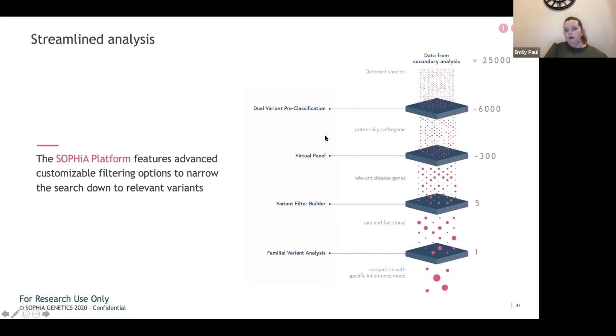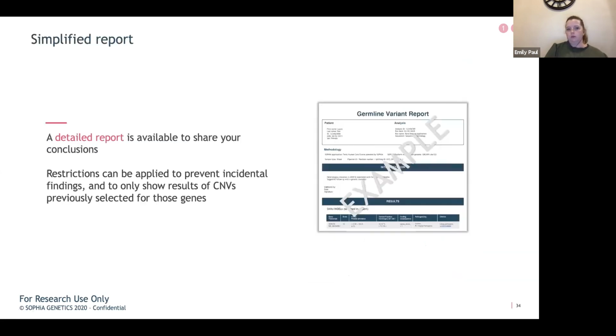We're able to apply bioinformatic virtual panels, so you can focus either on phenotypes, on known gene lists, whatever is appropriate for your work. Then you can trim those to rare and functional variants, and if appropriate, apply a familial variant analysis to your work. So here we have those all put into the SOPHiA platform.